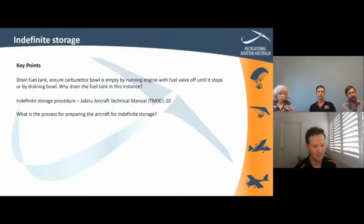And the checks when you're putting a plane back into service after indefinite storage are a lot more detailed. So if there has been moisture in the tanks because they're empty and it's collected, you should be finding it because you're draining the fuel, you're checking the fuel flow through the fuel system at the end. Okay. So just to reiterate, all these processes are contained within the Jabiru manuals, which are available on your website. But this is covering off the storage section of this discussion.